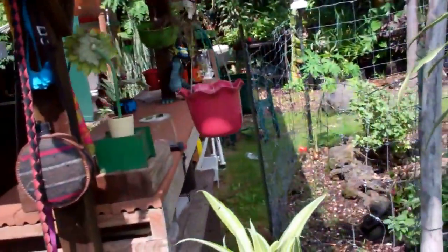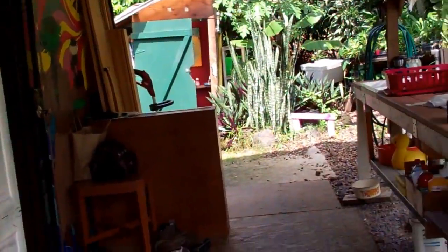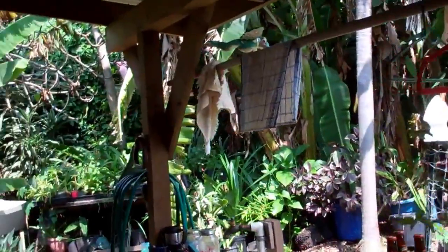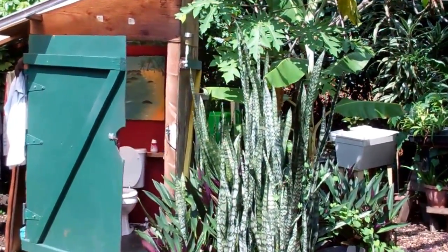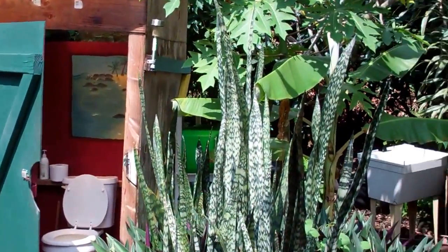This is a view. I'm taking you into what we call the woofer kitchen here. This is obviously a huge countertop. We've got an outdoor sink, this wonderfully plumbed outhouse with all the amenities that you would expect in a restroom.